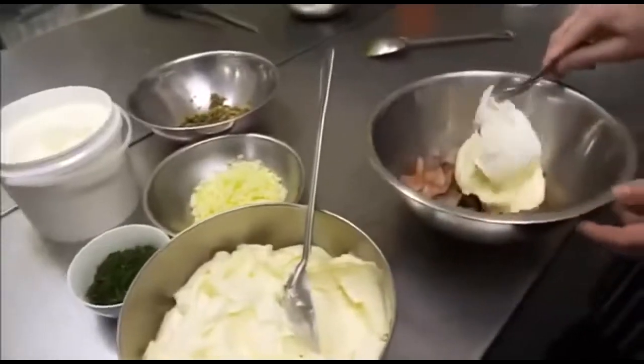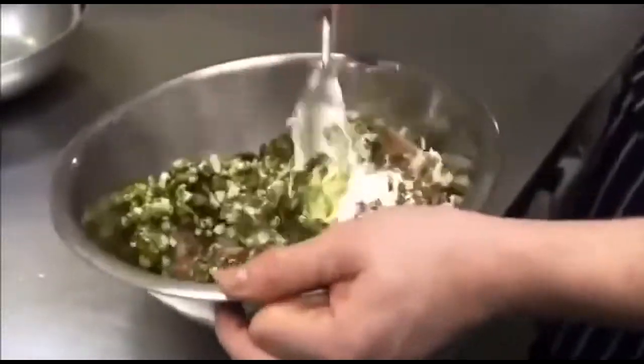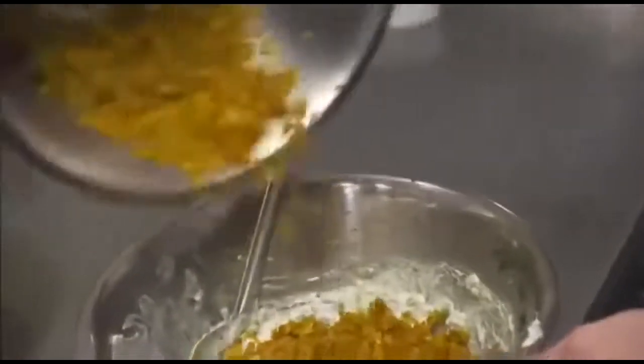Jesper adds mayonnaise and sour cream. Chopped capers, diced green apples and fresh dill. Very important. Give that a good mix. So is this classic Danish cuisine? This is very classic. The curry-flavoured fried onions are then added to the mix.